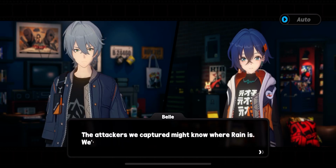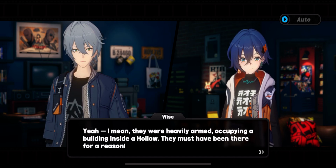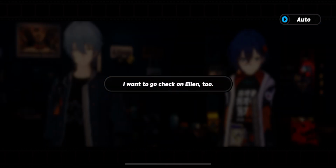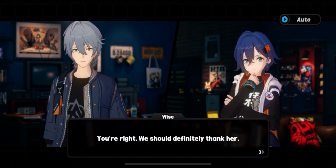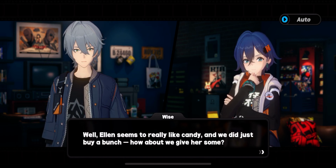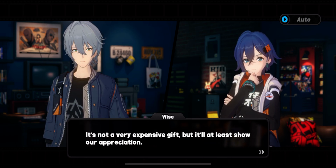The attackers we captured might know where Rain is. We'll have to question them when they wake up. Yeah, I mean, they were heavily armed, occupying a building inside a hollow. They must have been there for a reason. I want to go check on Ellen too. If she hadn't acted in time, Eos and I would have been in serious danger. You're right. We should definitely thank her. Well, Ellen seems to really like candy, and we did just buy a bunch. How about we give her some? It's not a very expensive gift, but it'll at least show our appreciation.